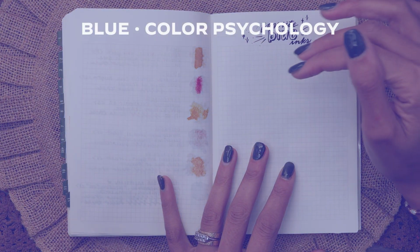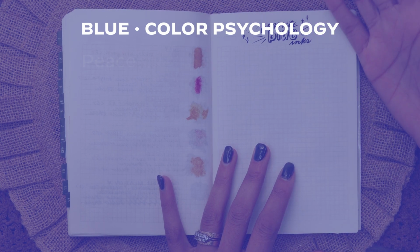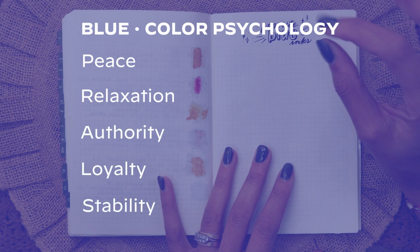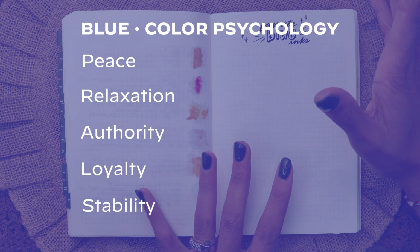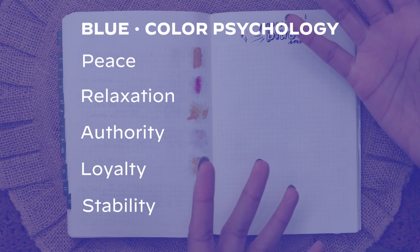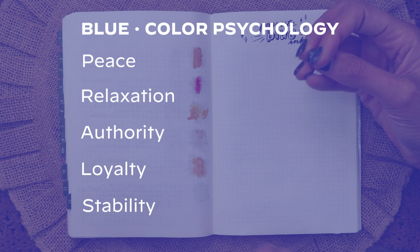So on the positive side, blue can represent peace, relaxation, authority, loyalty, and stability. Think about banks. A lot of banks have blue in their branding, and that's usually because of stability, authority, loyalty, that type of feeling that you want to subconsciously communicate.